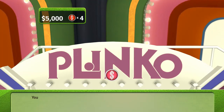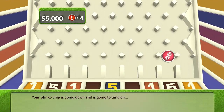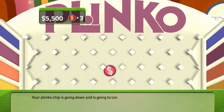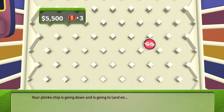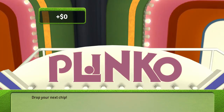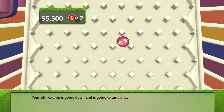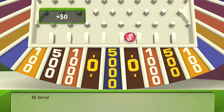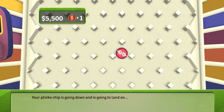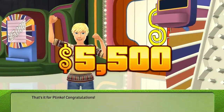Your next chip. All right, your Plinko chip is going down and is going to land on $500. Drop your next chip. All right, your Plinko chip is going down and is going to land on $0. Drop your next chip. Alright, your Plinko chip is going down and is going to land on $0. This is your last chip. Alright, your Plinko chip is going down and is going to land on $0. That's it for Plinko. Congratulations.